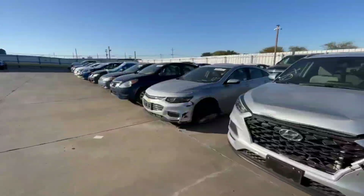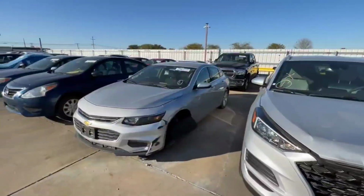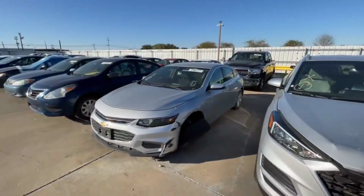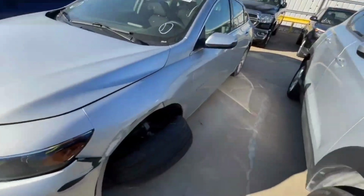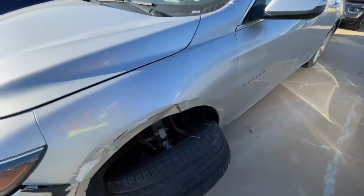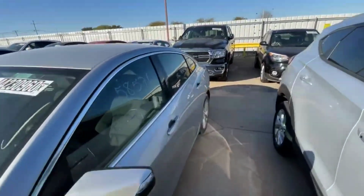Oof. Wow, that Malibu has seen better days. But, I mean, the suspension is bent out. The front end is hit. It's got 58,000 miles. I think you could effectively say it's done. Oof. Ouch. Ouch to the ouch, ouch.